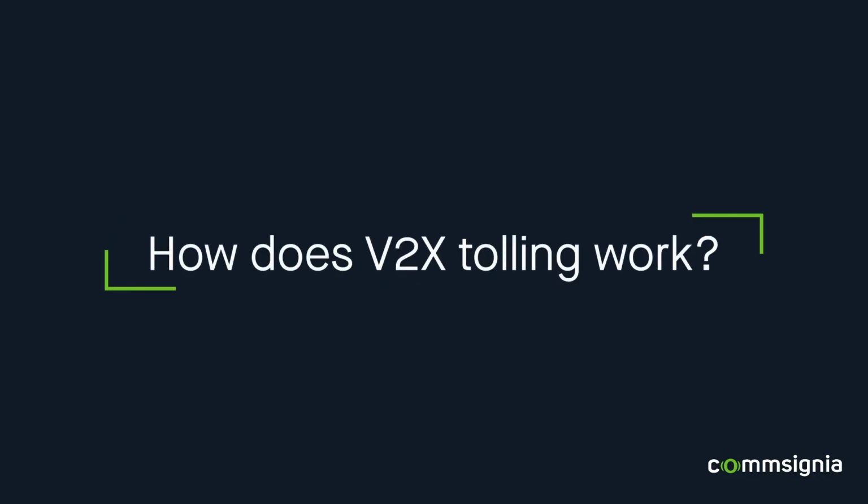So the next question is, how does V2X tolling work? Maybe we can go into that a little bit. In the technical detail, maybe.